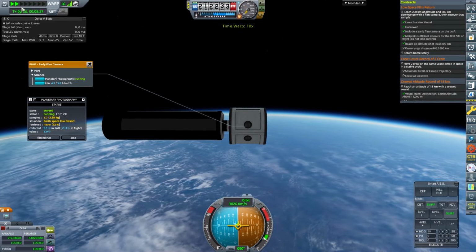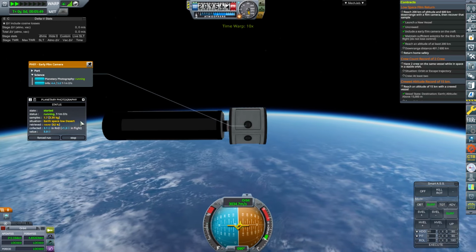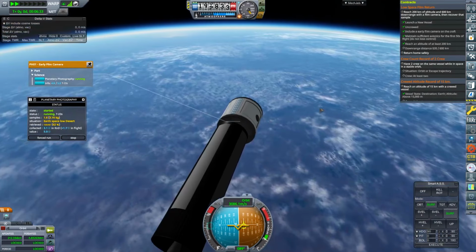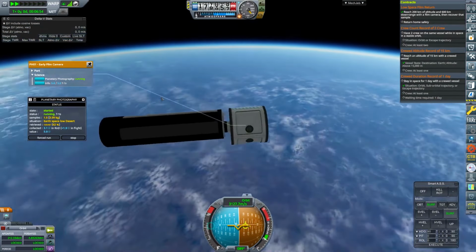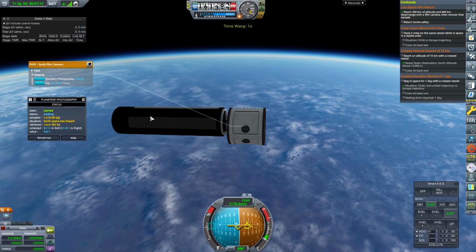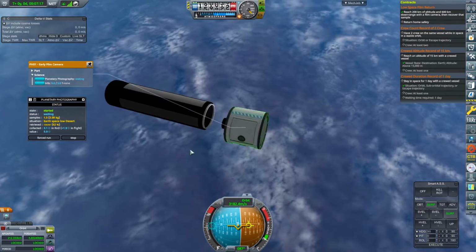Right, we're going to speed this along. We're still desert low. It'd be really nice if we had another biome around here. But Australia is not renowned for its range of biomes. Right, so we've now completed that. So we've just got to return home. Still over low desert.